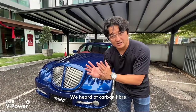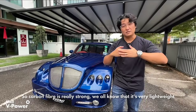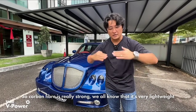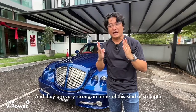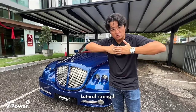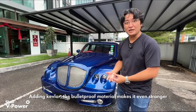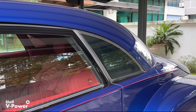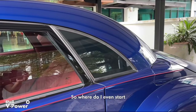We heard of carbon fiber, but this is carbon Kevlar. So carbon fiber is really strong. We all know that, very lightweight. But when you twist it, they splinter, all right? And they are very strong in terms of this kind of strength, lateral strength. Adding Kevlar, the bulletproof material, makes it even stronger, even better anyway. So where do I even start?